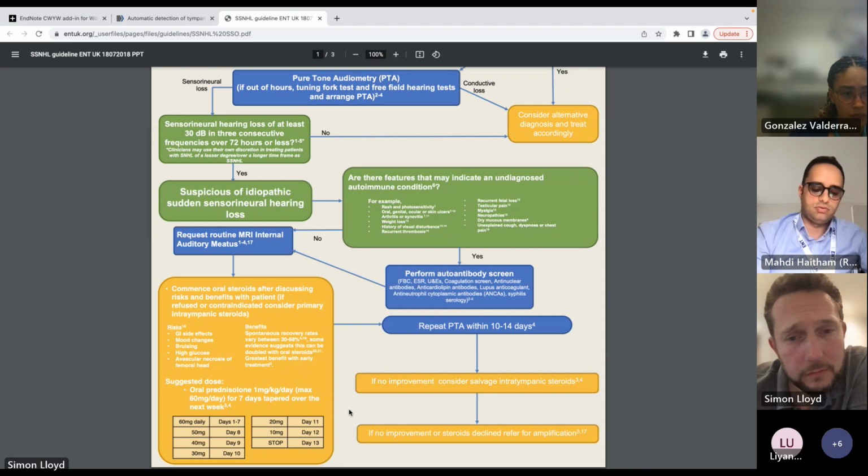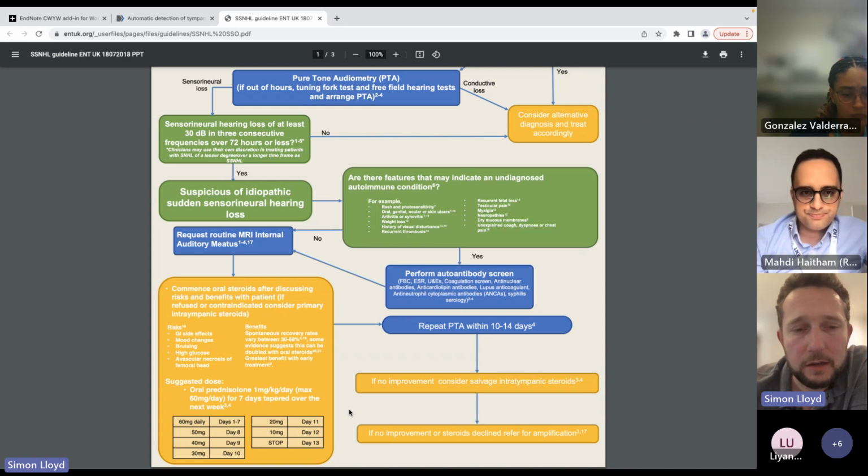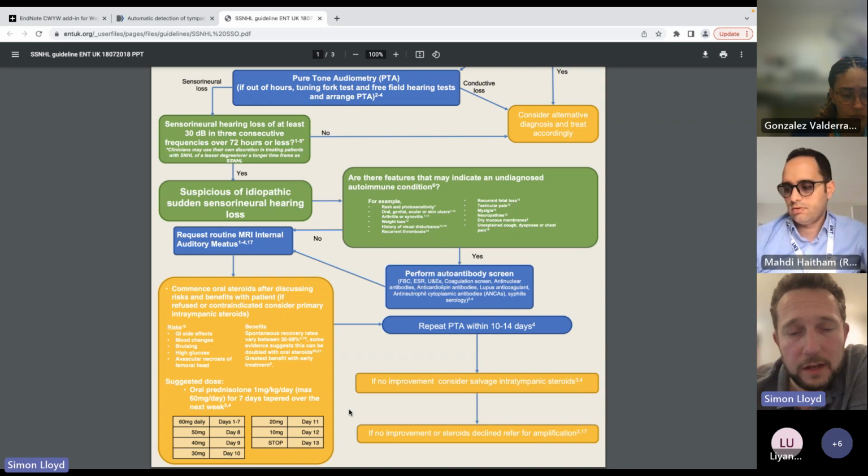And the way that I give that is to lie them on the couch with their head turned just slightly away from the side with the hearing loss. And then I use the 10% xylocaine spray that you use for anaesthetizing the throat to fill the external auditory canal, and then leave that there for 2 or 3 minutes while you're preparing your steroid for injection. And then suck that out of the ear canal. Make sure that you've got it all out.